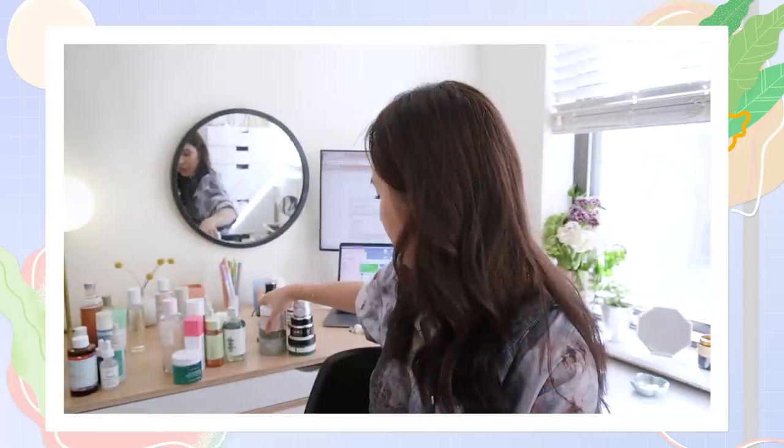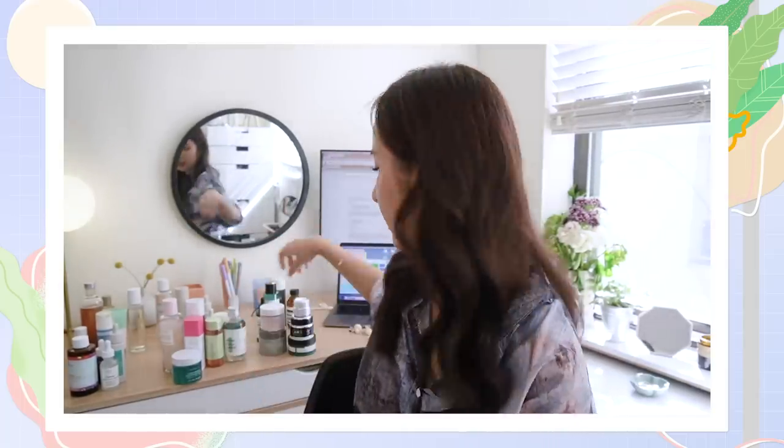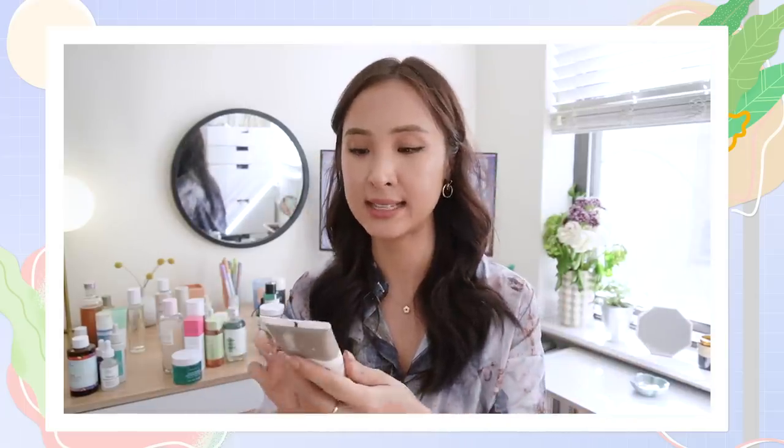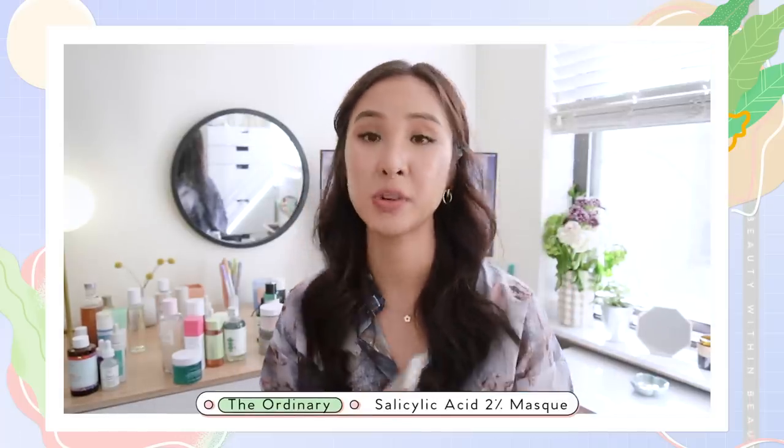If you are to buy one, I would say the Fresh, the Peach and Lily and the Tea Tree are my favorite. And if you really want to get rid of the gunk, then I would say this Glam Glow Clearing. But if you want something that's affordable but also has salicylic acid in it, get this baby. It's The Ordinary Salicylic Acid 2% mask for blemish prone skin.